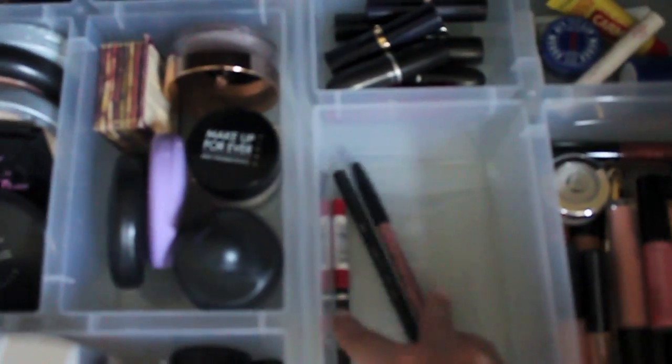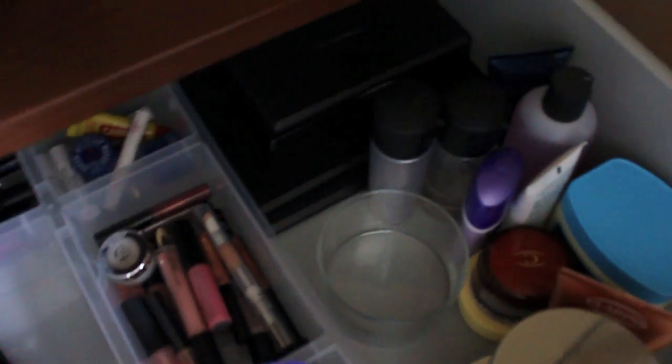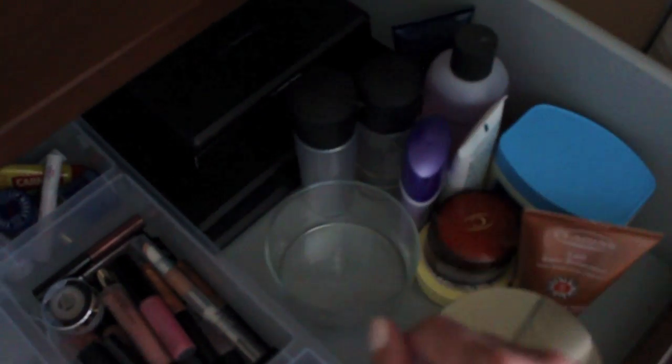And then I have all my lip glosses here, my lip treatments in this little section right there, my lipsticks there, and then lip liners in this one. And then the rest of the drawer is at the back. I have a couple palettes. I have 2 Coastal Scents palettes and 2 MAC palettes. I have some creams. I have a makeup brush cleanser, some Fix Plus, some Vaseline, some deodorant, like random things that I use daily.